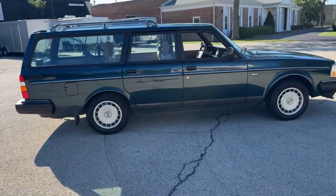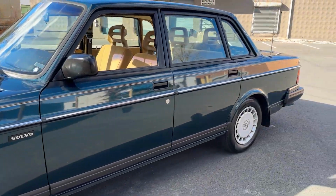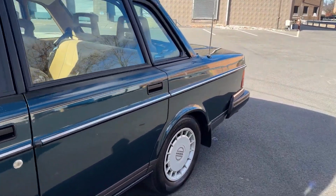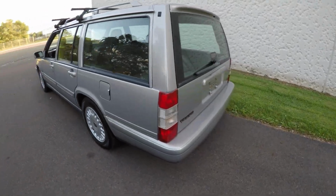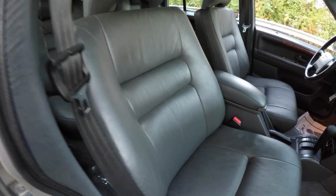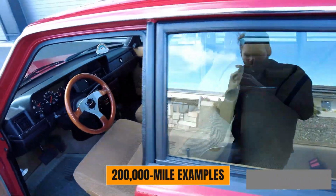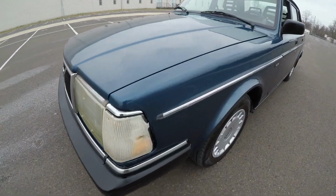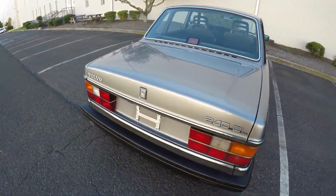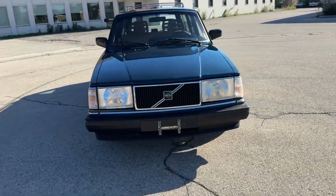You can find clean examples for $3,000 to $8,000 today, with higher mileage ones going for even less. Parts remain abundant, and there's a massive enthusiast community keeping these cars alive. The interior materials, especially the seats, remain comfortable even on 200,000-mile examples. Modern automakers don't build cars like this anymore because, frankly, you'd never need to buy another one. But wait until you see what German engineering did even better at number 11.